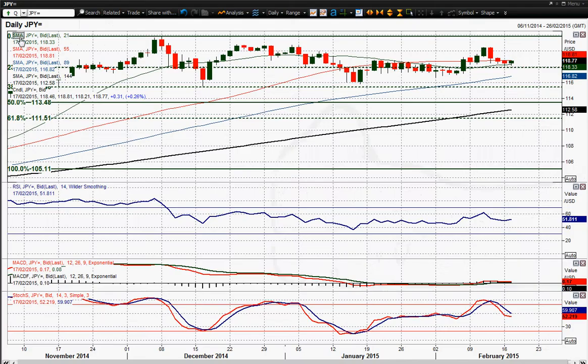Let's look at dollar yen now, and dollar yen is an interesting chart actually because it's beginning to settle down. As I said yesterday, if it starts to settle down around that 118.30 level, and I'll look at the intraday chart in a sec, but just showing you on the daily chart, it's just beginning to settle down.